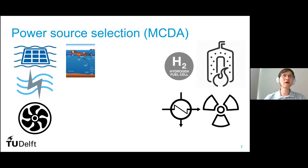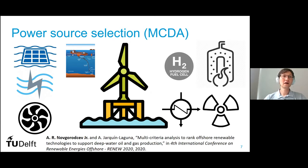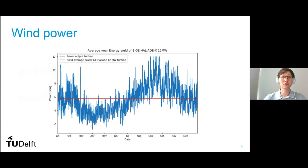And comparing all the solutions, the winner for this place was floating wind. So we started to analyze that. I have a published paper about this topic. I can send it to you if you want to know more details about it. And the next step was to see how the power will be.